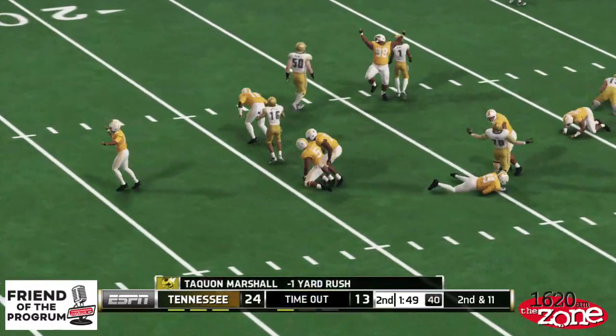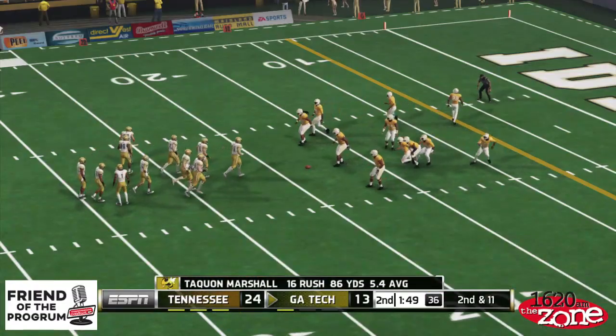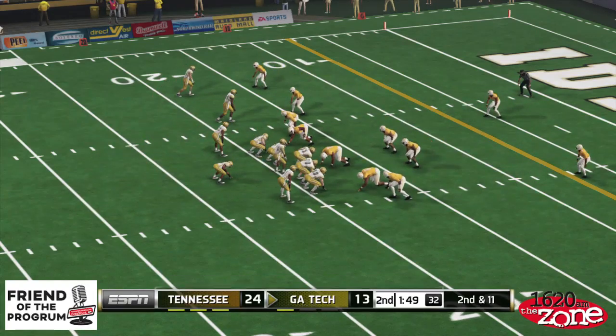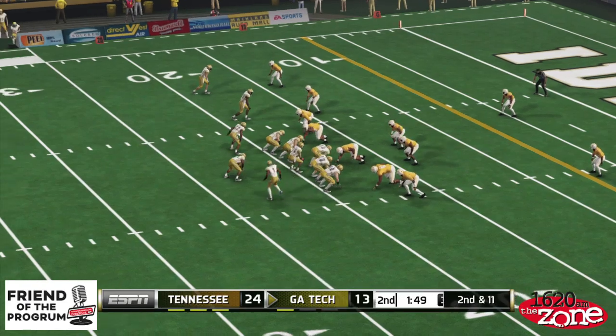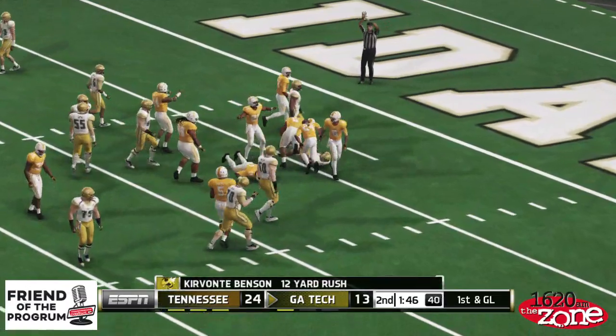He makes it to the 18-yard line. The Yellow Jackets call a timeout. That's their 2nd of the half. 2nd down and 11 yards to the sticks. Ball on the 18. The 10 gets out to around the 6.